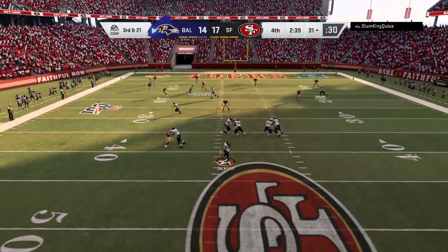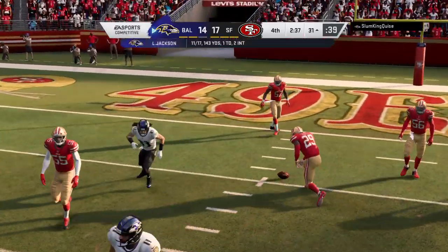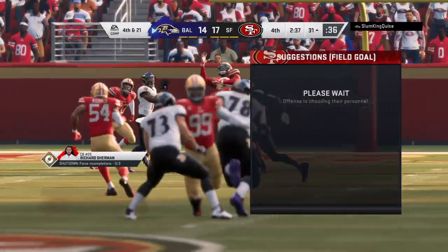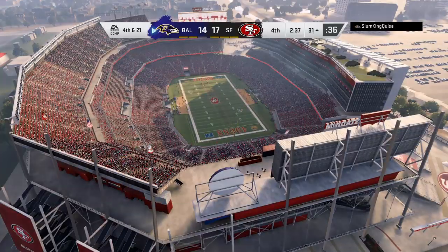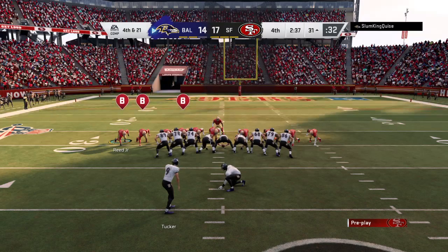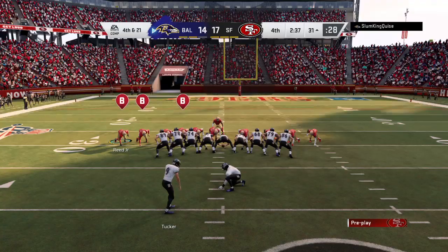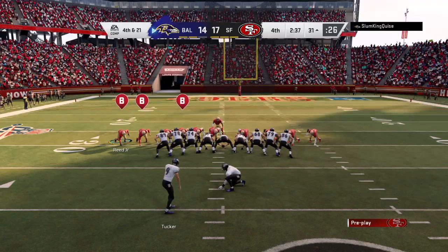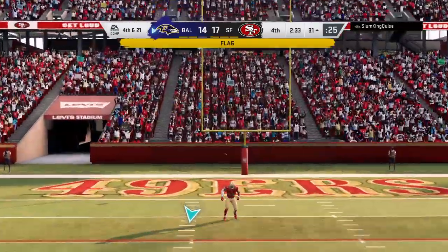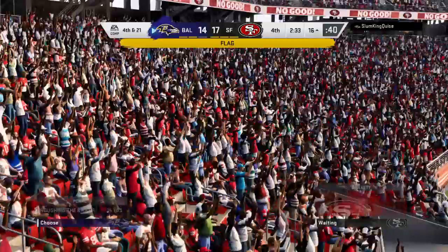Jackson from the shotgun. And it falls incomplete after almost being intercepted. A pick there would have been great. The good news for the defense now, it's 4th down. So on 4th down, out trots the kicker in a big spot here. On the left hash, this from 48 yards. And this kick is not going to get there. It's short and no good.